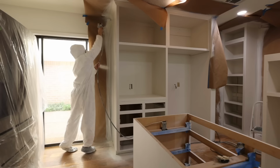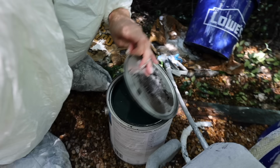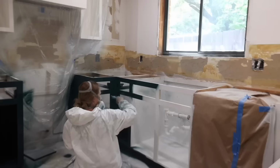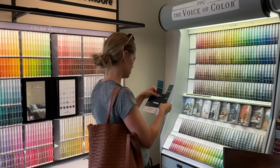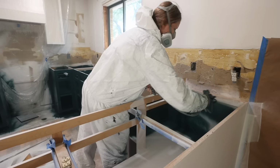After finishing two solid coats of the lighter color with dry time in between, I was ready to clean out my gun and switch to the darker color of paint. Ooh. Looking good. It was so exciting to see this color finally going on the cabinets because I spent so much time over the past few months sifting through colors, sampling them, and then mixing the samples to get the perfect color that I had in my head.